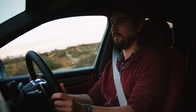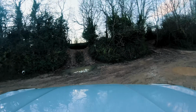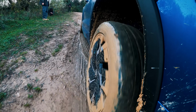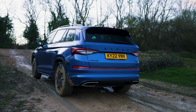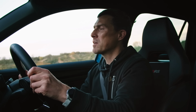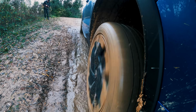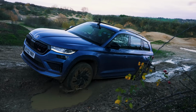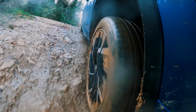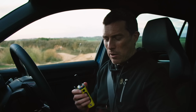Well, I'm very in the air now. Here we go, my turn. Steadily, steadily, steadily. Could feel it losing traction there and spinning up and the brakes doing their thing. Bloody hell. Kind of hopped up the steps. Let's find out what Graham thinks.